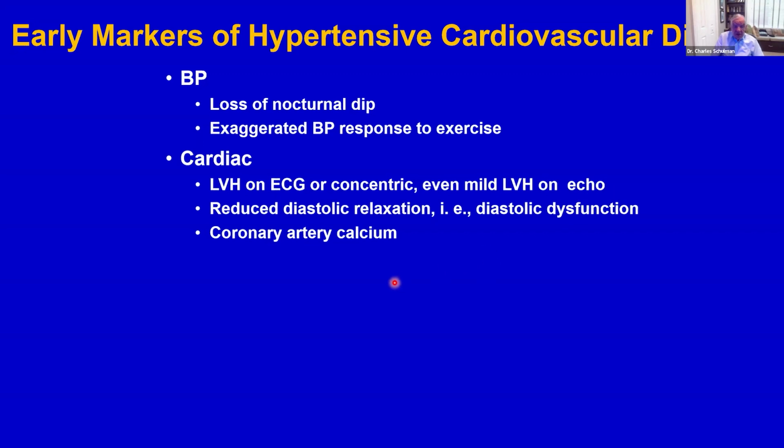Cardiac markers of hypertensive cardiovascular disease include left ventricular hypertrophy, either on ECG or on echo, reduced diastolic relaxation, that is diastolic dysfunction, and coronary artery calcium. Coronary artery calcium is a sign of coronary artery disease. The only way you can get calcium in your coronary arteries is to have coronary artery disease, which would, in this case, be a result of hypertension.